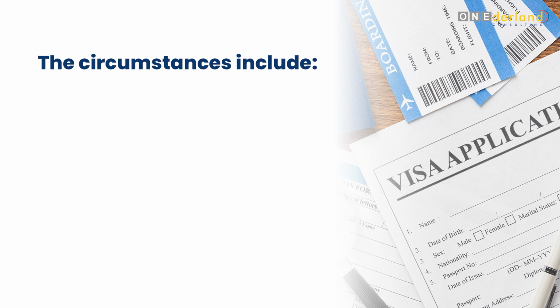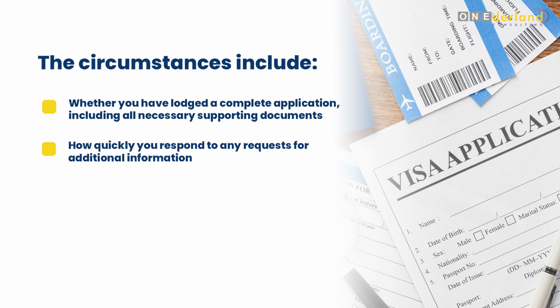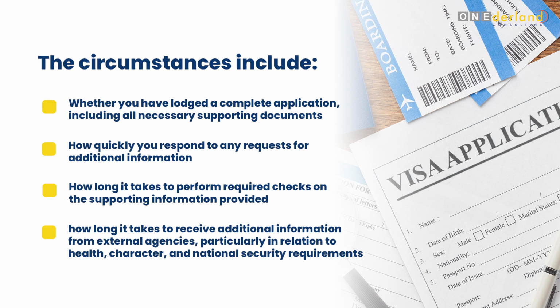The circumstances include whether you have lodged a complete application, including all the necessary supporting documents, how quickly you respond to any request for additional information, how long it takes to perform required checks on the supporting information provided, and how long it takes to receive additional information from external agencies, particularly in relation to health, character, and national security requirements.